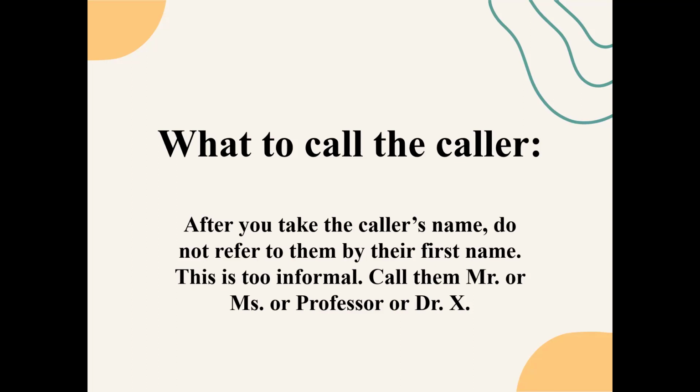Because again, if you say their first name, it seems like you're very familiar, like you're an old friend of theirs. And especially if they don't know who you are and you don't really know who they are, it's not appropriate in some situations to be quite that friendly. You want to seem pleasant and friendly, but not too friendly. That's the point. So stick with the Mr. or Ms. or Professor or Doctor.